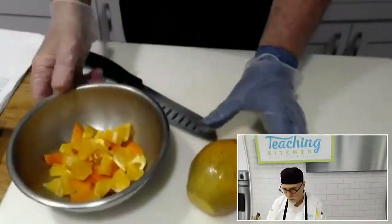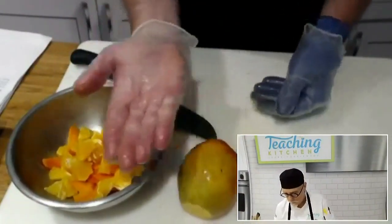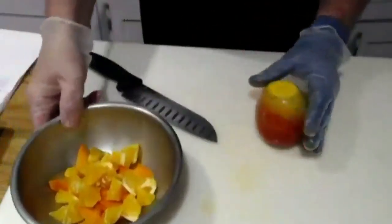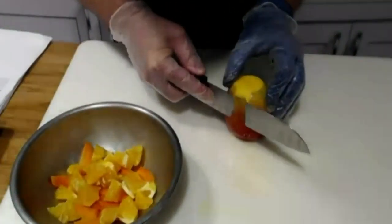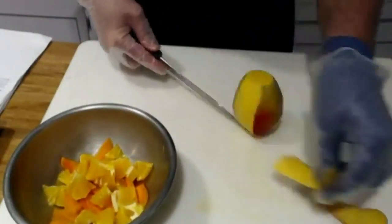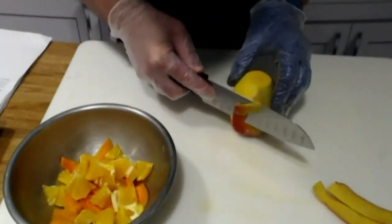If you lay it down on your counter and you roll it, it'll lay, so you know that the pit is going this way. So that's the one way you can be able to cut around it. All right. And a very sharp knife with a thin blade helps so you don't take off too much of the flesh.